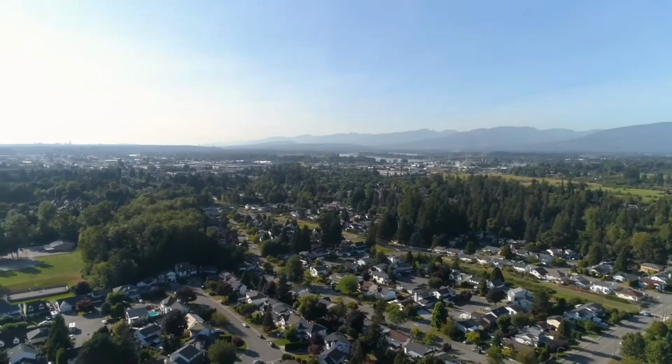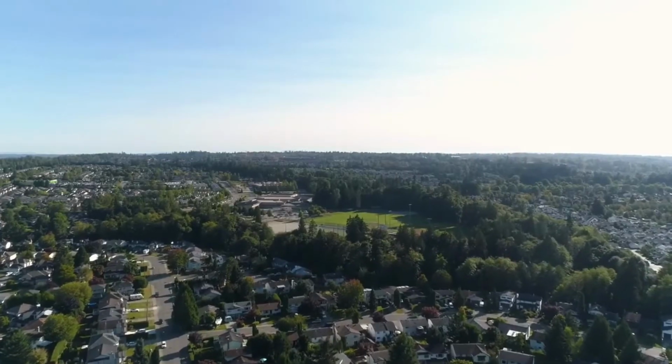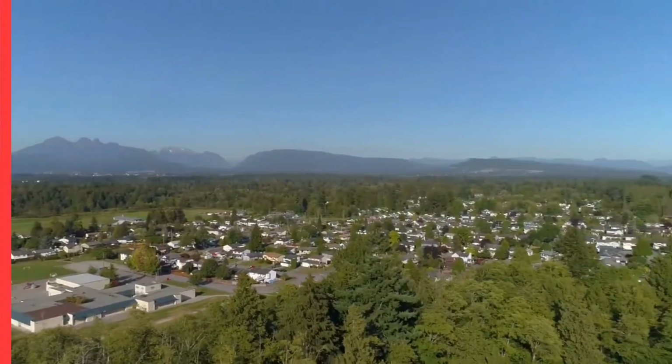So a quick introduction to Walnut Grove. It's actually known as Langley's most accessible community, and in recent years it's only grown in popularity, being so family friendly. Walnut Grove is a true representation of quaint suburban living. The community is known for its fantastic parks as well as its top tier schools. It's a place that when people decide to move here, they do it for the long run. They may upgrade their homes over time, but typically they stick around the neighborhood.